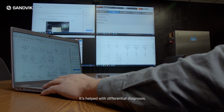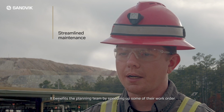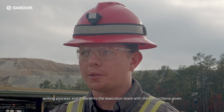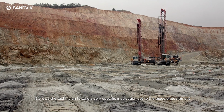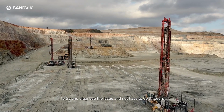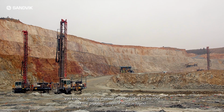It's helped with differential diagnosis, eliminating potential false paths and speeding up some of the repairs that we have to do. It benefits the planning team by speeding up some of their work order writing process, and it benefits the execution team with the instructions given. It allows the technician to take a very specific instruction set to the piece of equipment to try and diagnose the issue, and not have to go through a lengthy manual in order to get to the root of the problem, unless more is found.